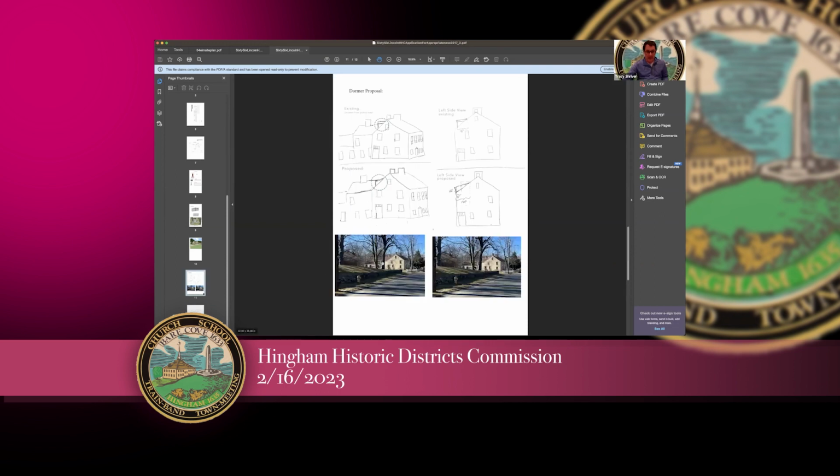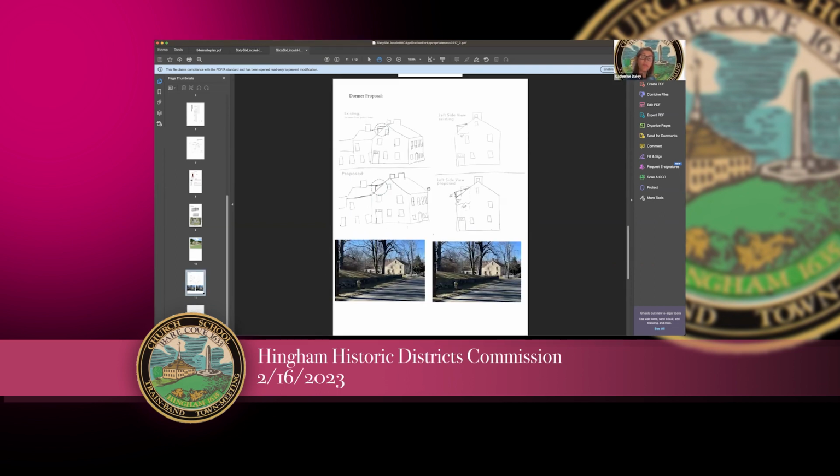From the side of the house? From the gutter line, I'll say. No, from the side of the house? It's like 7 or 8 feet in. You're talking about from this side of the house, from the left side? Probably more than that, I don't know, 12 feet maybe. I just measured it. It's 8 feet in.